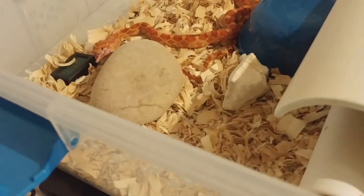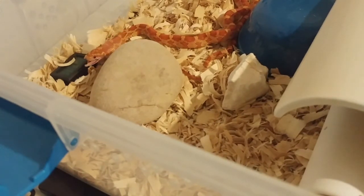She is a possible het palmetto, and she was part of a canceled breeding project with another breeder. That breeder took very good care of her and made sure she was really well fed. So she is a good size. She might be, say, born in August last year, maybe late summer or early fall, but she's always been fed very well.